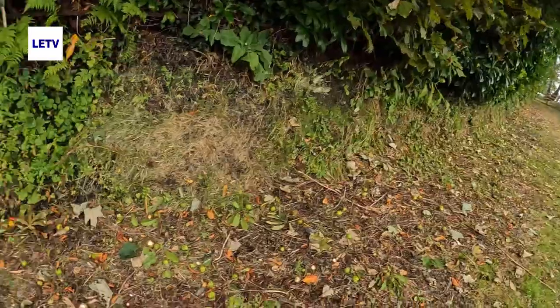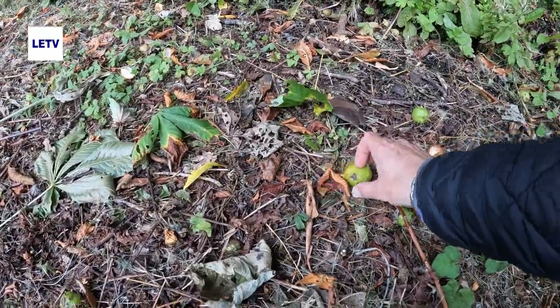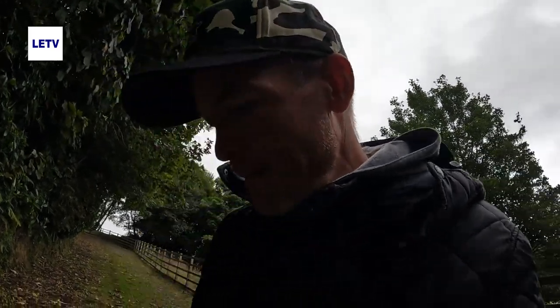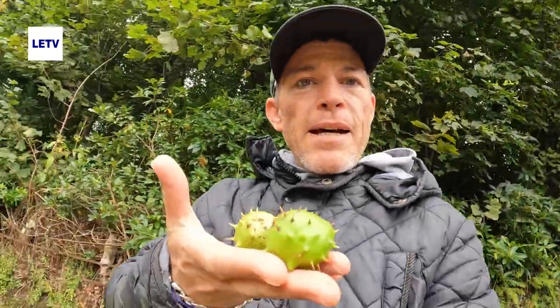Just walking back down the path here, guys, and can't resist a little conker. Remember that excitement when you used to find conkers when you were kids? Collect a couple of conkers for my kids, I think. There we go, that should keep them happy. So that's us, we're just on our way back down the path. Heading back, that's us finished.